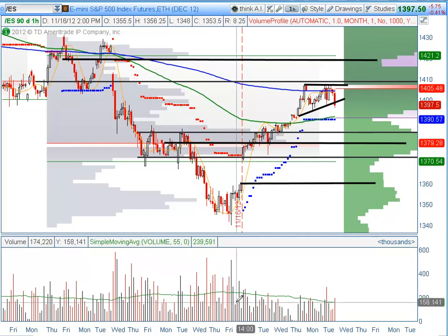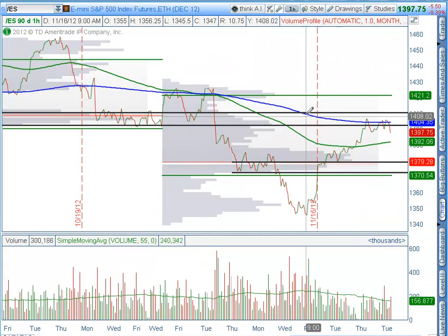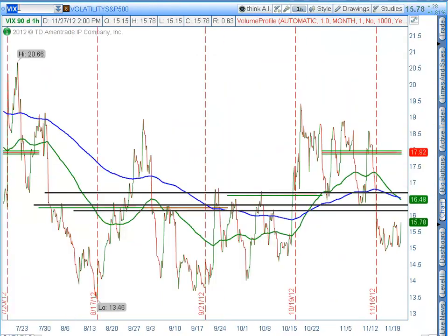But the fact that these buyers are on light volume, and we're back at resistance, leads me to believe that this market could take a reversal back to the downside, especially, and this is the key, if we get any negative news out of Washington.